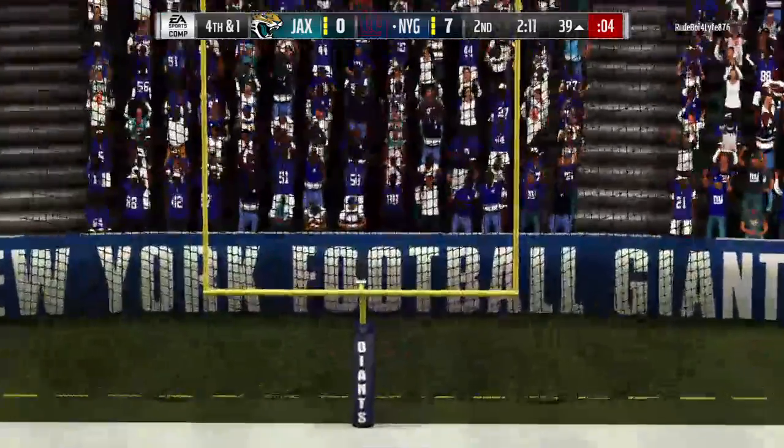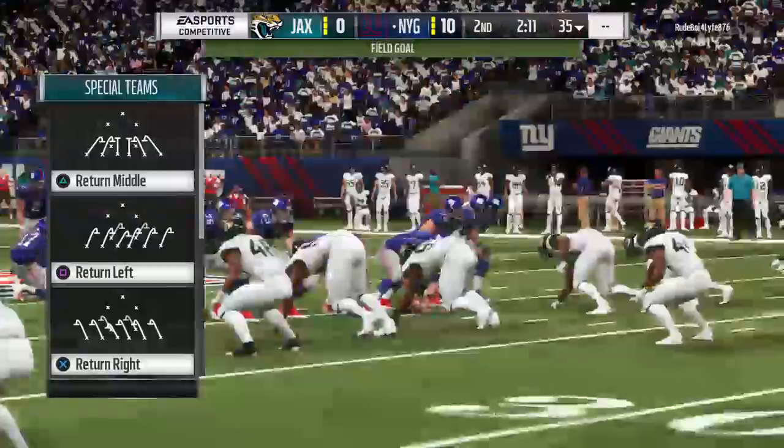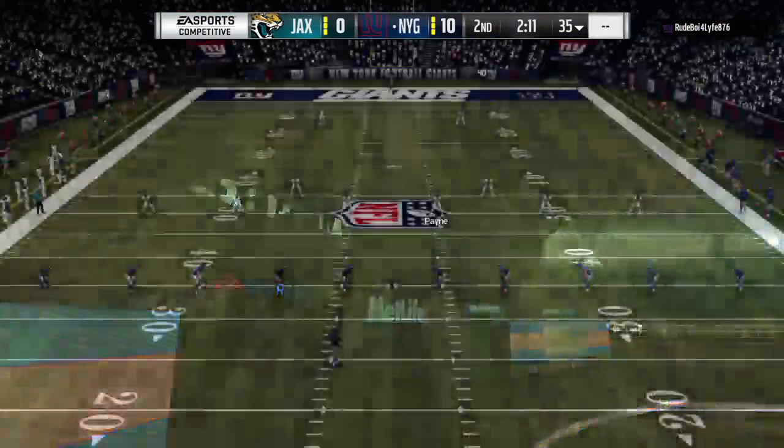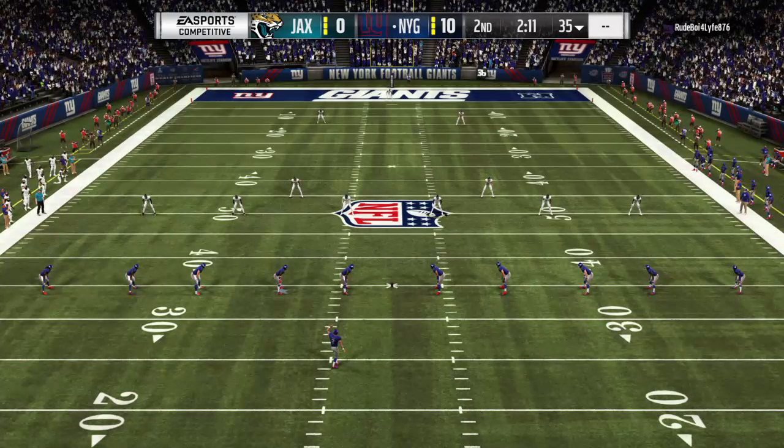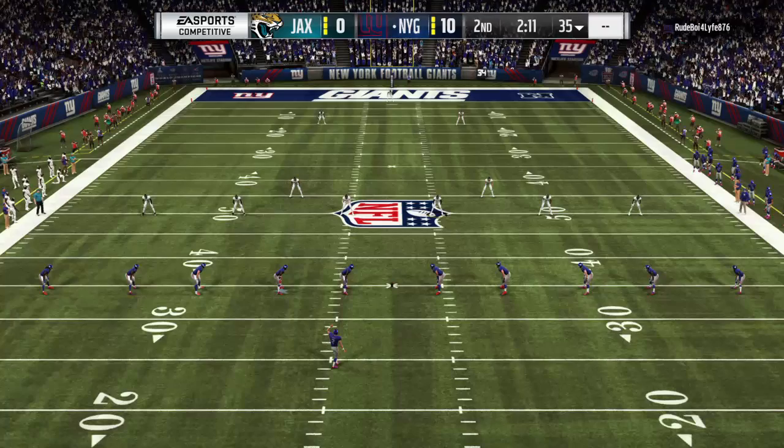And his kick is good. He got every bit of that one, as it's good from 56 yards out. These kickers now, it's like we take them for granted. Kicks like that used to be such a big deal, and now you just expect them to make it.